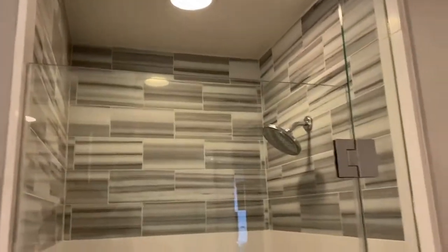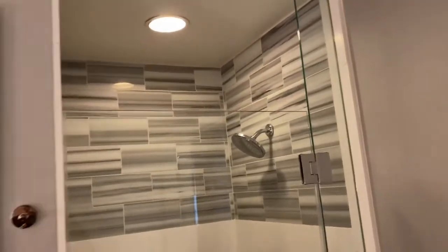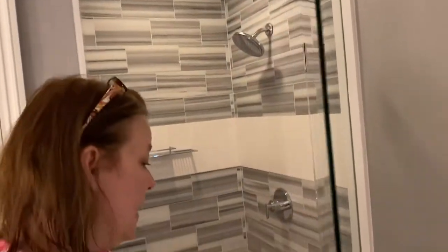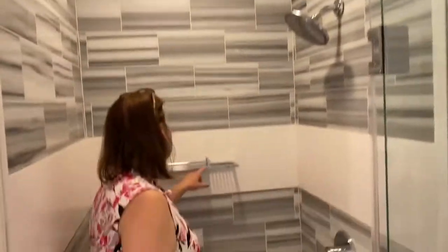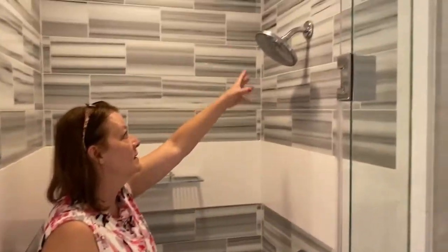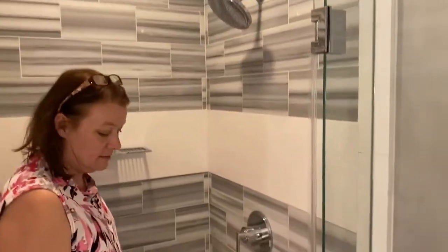And here is our beautiful shower. Walk-in glass shower door. It is nice. Got a nice shelf for your soaps and your shampoos. Nice big round shower head. Very nice tile work. Marble like the floor.